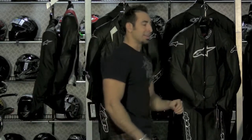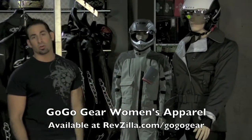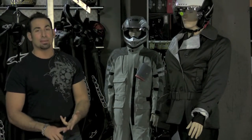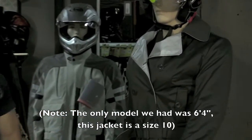One more thing to mention, and this has been a big standout, and this is for the ladies. New for 2010, we just picked up this brand. This is going to be Go-Go Gear. Go-Go Gear is different than anything anyone has seen in this market. It is designed for the fashion and protection conscious woman that rides a motorcycle, that rides a scooter, that rides in multiple seasons. This is the gray trench jacket at $279.